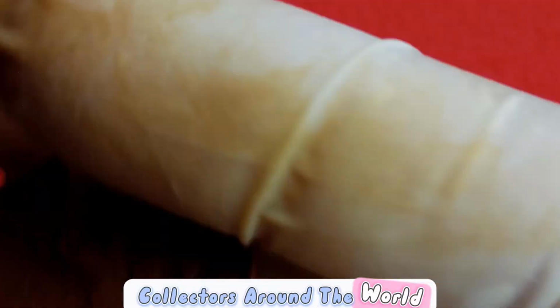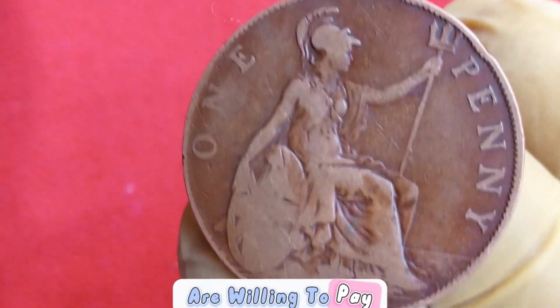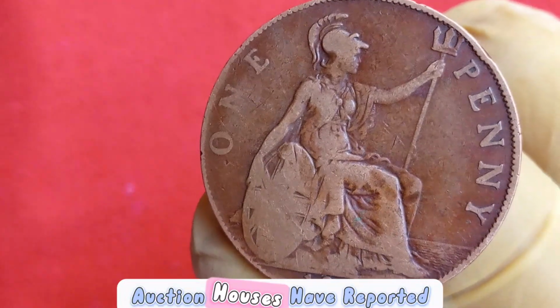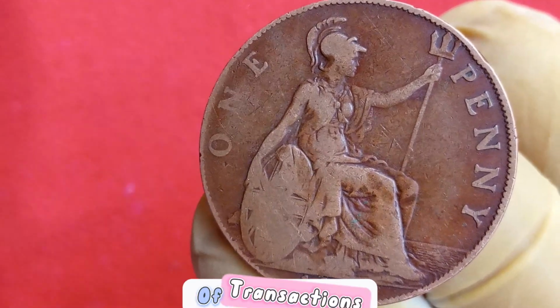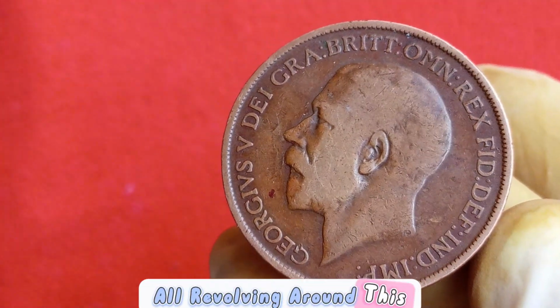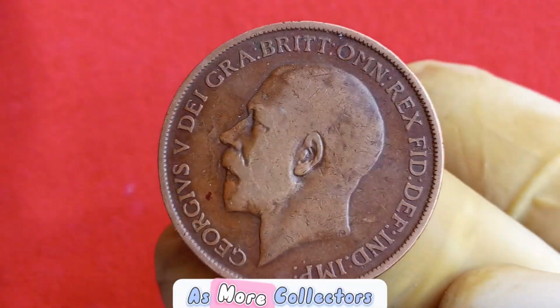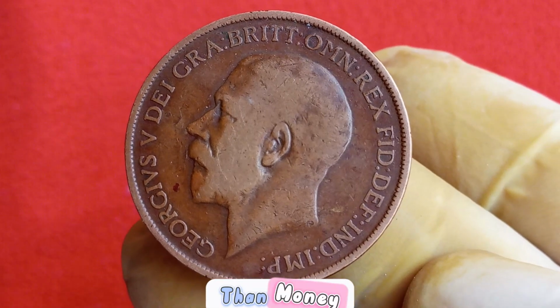Collectors around the world, from London to Mumbai, New York to Tokyo, are willing to pay eye-watering prices for a chance to own one. Auction houses have reported bidding wars, private sales, and secretive transactions, all revolving around this coin, and guess what? The value is only increasing as more collectors and investors enter the rare coin market. This coin is more than money. It is a relic of history.